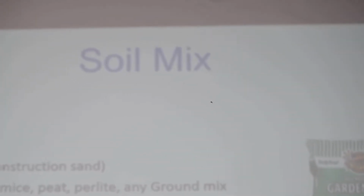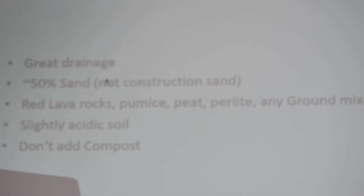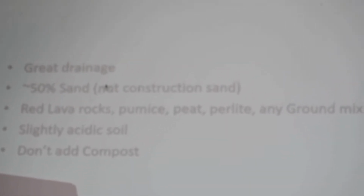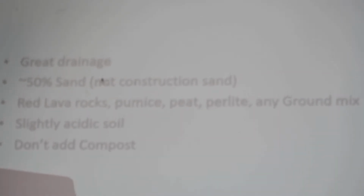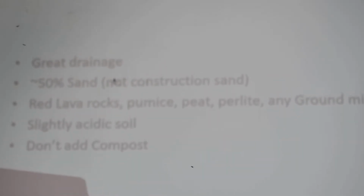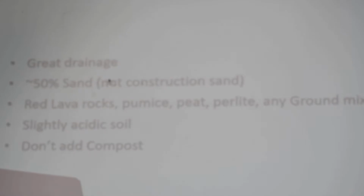Soil mix. Because mangoes cannot tolerate wet feet, they must have great drainage, something like papayas. They like sandy soil. Usually people recommend 50% sand, and for the rest it's up to you. You can add some ground mix, perlite, peat, pumice, red lava rocks. Kellogg's releases a garden soil at Home Depot and Lowe's. You can buy that, and some people use it and say it works for them. Mangoes do need slightly acidic soil, and most important, don't add any compost.